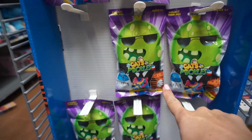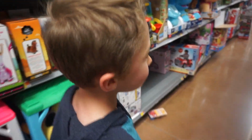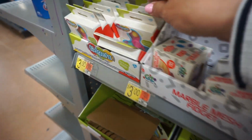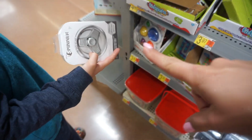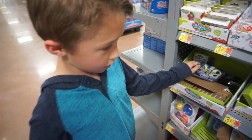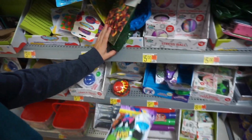$4.98. Is this what you're doing, another cats versus pickles? Yep. Oh, all right. So $5 gone. Nice, buddy. Look at all these. They got a lot of new fidgets. Here's a spinner. I always wanted this. That's the one you like? It's $4.97. I might take one. That and get that one? Yeah. Okay. They've got poppets.